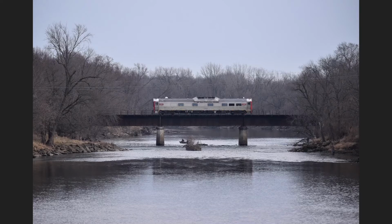And then this is that same day where I caught the track evaluation car, and this would be crossing over the Wapsie here at Central City. That's right. And it's the nice little river bridge here. And this is the only shot I have of the bridge. Or one of the only shots, I should correct myself. But yeah, we were shooting off of the road bridge just west.